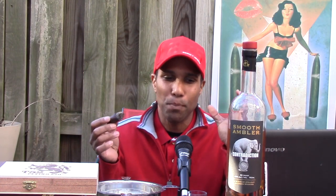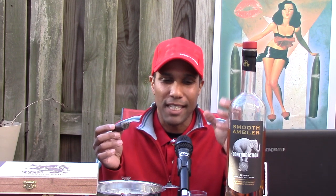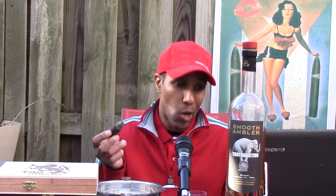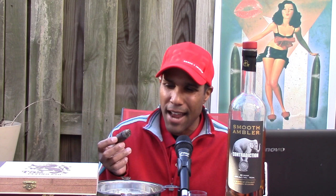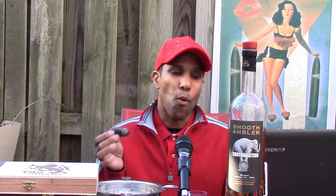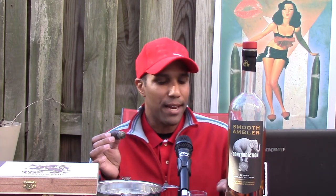This is a very stout little cigar, and it's not just small. This is a slow burner. It is a very small cigar, but it lasts a long time. This has been about an hour in, and it's still going. It's kind of difficult to hold, you might need some tools to hold it, but it's been going for quite a while, and I'm happy for how it turned out.